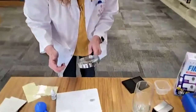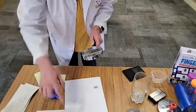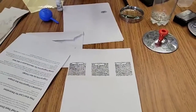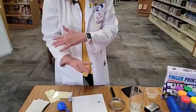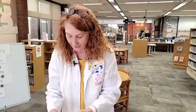Now, since I'm using my magnifying glass, I can see that I have this whorl type. You might want to go ahead and do all your fingers, because some of them are all different. Not everybody has all whorls. You might have a couple whorls, you might have a loop and an arch. That's why it's so important for detectives when they are fingerprinting that they do all of the fingers, because they're not always all the same. Isn't that cool?